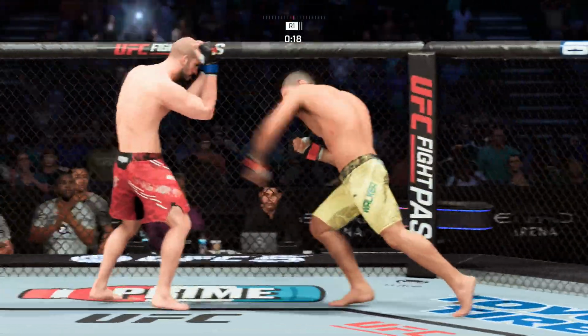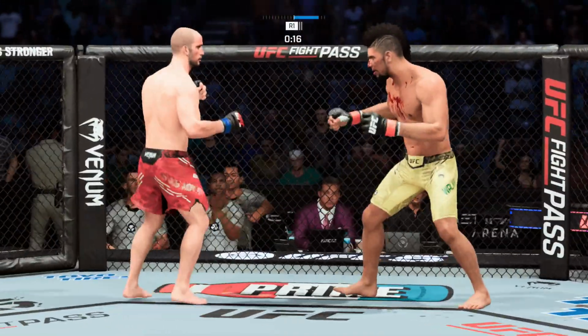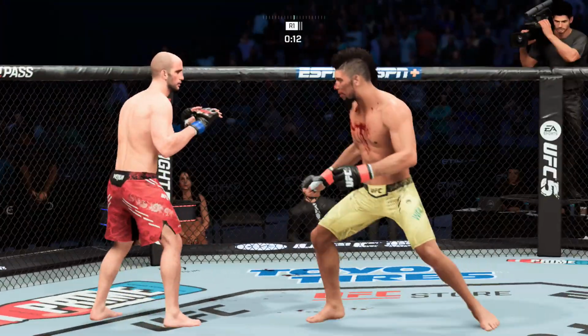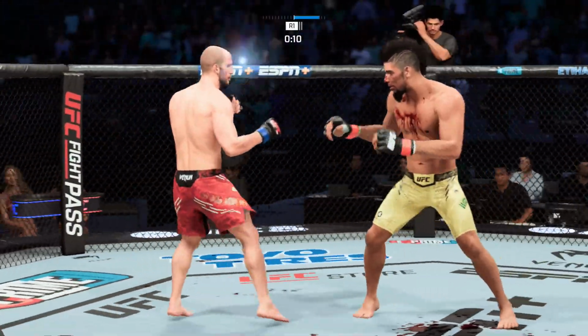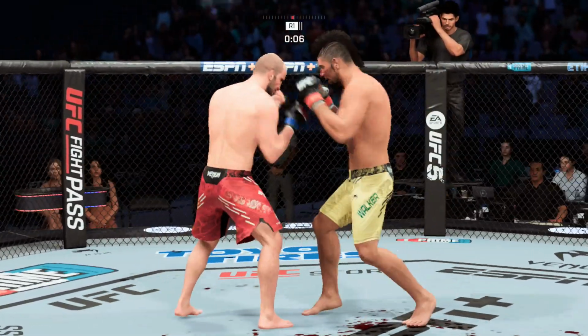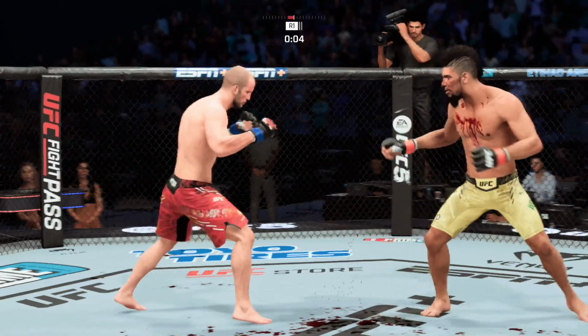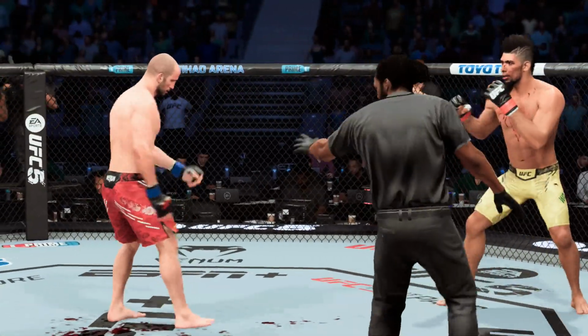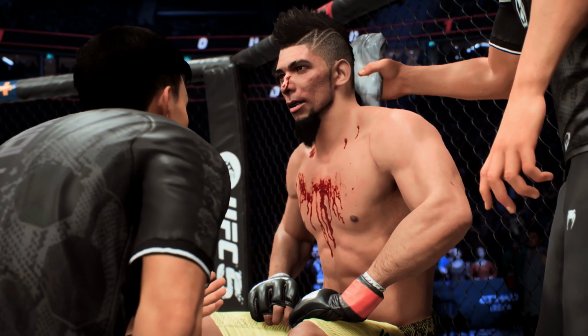Jab gets the attention of his opponent. Uppercut attempt does not get to the target. Nice job defensively there by Walker. That horn sounds means we have reached the end of round one. All right, so there's the end of the round.